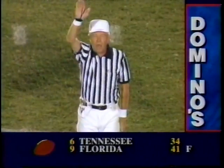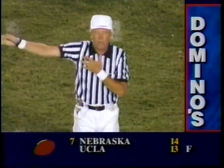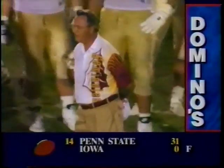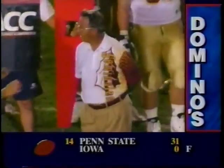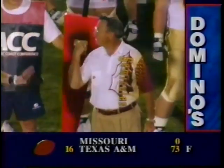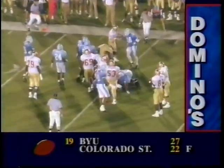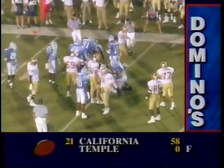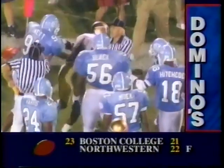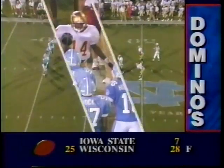We have 2 dead ball fouls. Dead ball foul on the offense, dead ball foul on the defense. Question, was it after the play? It is. It's second down. Top of your screen, you see both players. 44, William Floyd involved. Number 91, Troy Barnett from North Carolina.